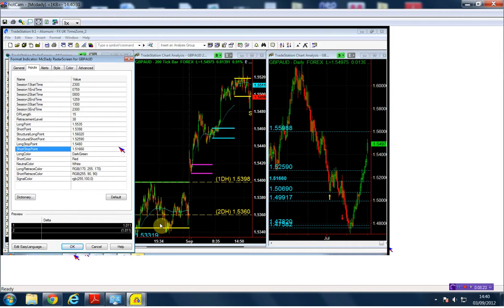On the short side, we go below 153.98, our stop is going to be 154.25, and we're going to go short. And on the long side, we're going to go long above 155.35. Our stop is 154.80, and the structure long is 156. Okay, so we are set now.